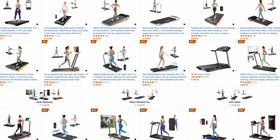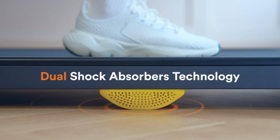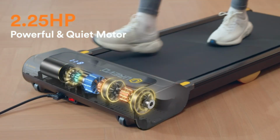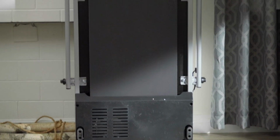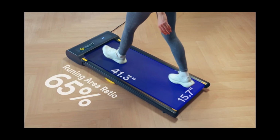Although there are tons of walking pads on Amazon, the truth is, most of them just aren't built well. Some sound like a jet engine, others start falling apart within a few months, and a lot of them can't even support heavier users properly.